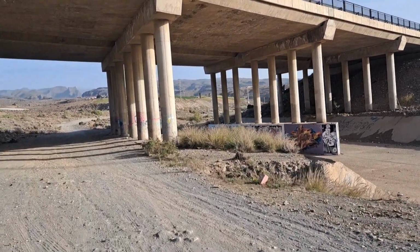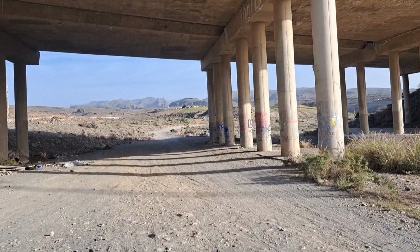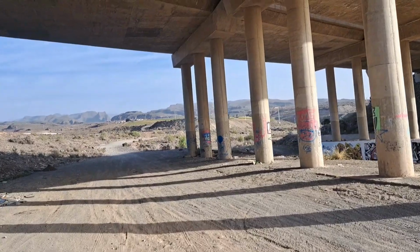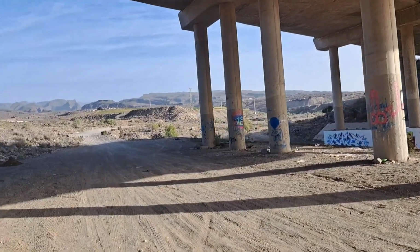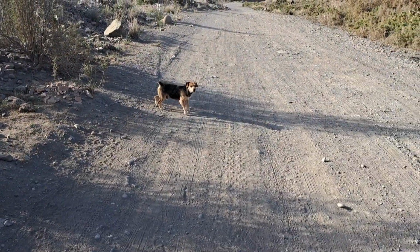It's a little town. There's one bar in it. I'm not even going to try and pronounce the name of this town, but apparently it's got the coldest beer in the bar and the best food in all of Gran Canaria. So I'll be looking forward to a bit of a feast when I get there. Hello.